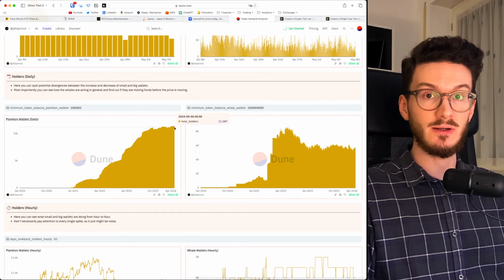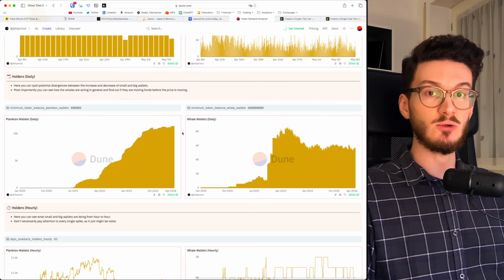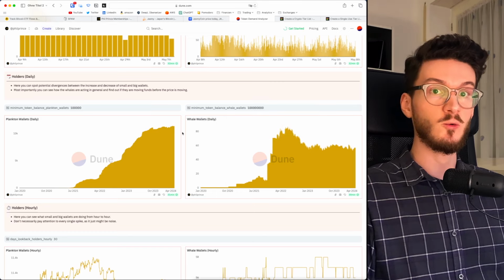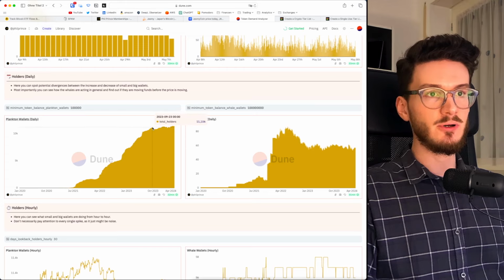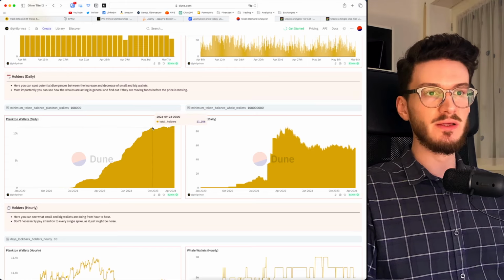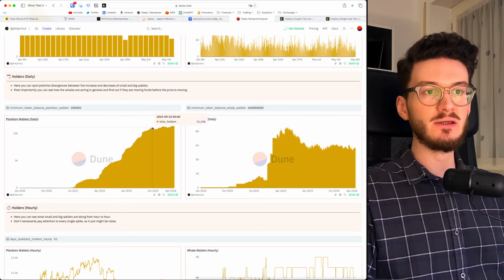And obviously there are way less whale wallets than plankton wallets, meaning around 57 whale wallets at the moment and 11,387 plankton wallets. Where it gets interesting is when we compare these two, because this tells us if it's more likely that the market is retail driven or whale driven. And now it gets pretty interesting. As you can see here, this was September 23rd, 2023. And there's basically no meaningful increase since then.